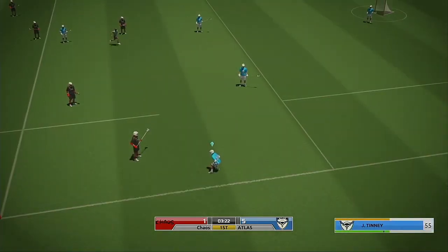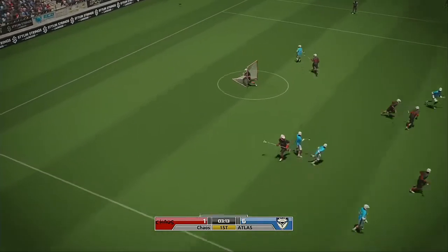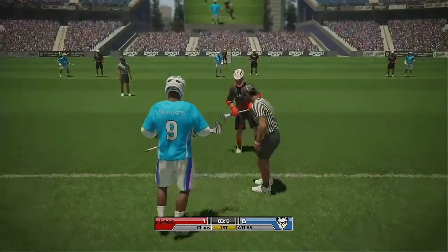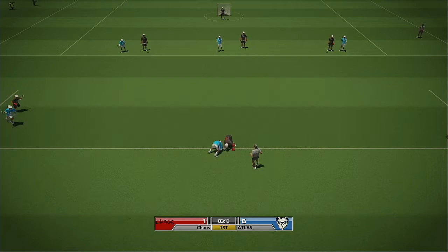Blue ball. Has the ball now. Goal! That's why they call an execution. He's looking sharp. That's number two for him now. Face-offs are essentially a ground ball. It's all about heart.